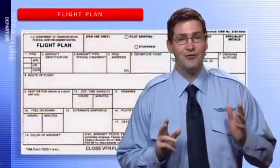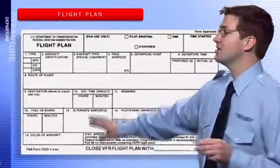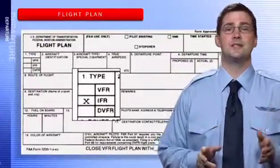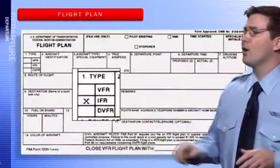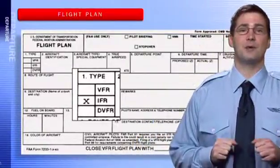Now, since IFR flight plans are so important, we'll look closely at one here. Here's the flight plan form. In Block 1, you can choose the type of flight plan. You see that right here. You can choose IFR, or you can elect to file a composite VFR and IFR flight plan.